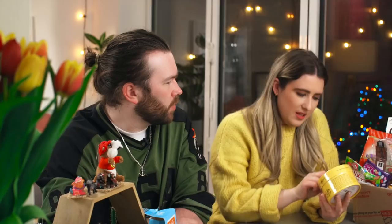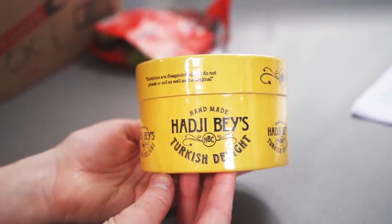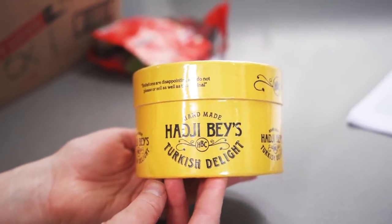You are. This box here is really cool. It's Turkish Delight. Turkish Delight. From Ireland. Yes. Cork Island, established in 1902. How beautiful is this little box? It's really nicely presented, isn't it? And how do you say that? Hadji Bey's. Now, a lot of you don't know what Turkish Delight is.